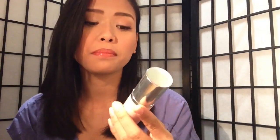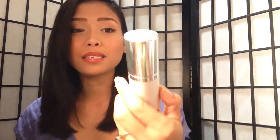And then, this is just random anyway, I have also been using this e.l.f. mineral mist. I really love this product. It really does work on your skin, and I just love it. When I spray this on my face, it just gives me that glow that I don't even understand, so I use this pretty much every day because it gives me a really amazing glow. I can't explain it, but that's the e.l.f.